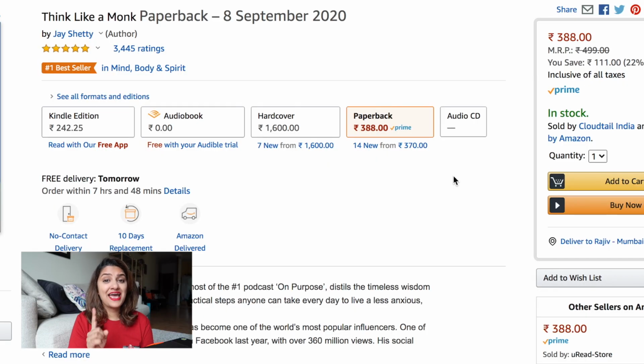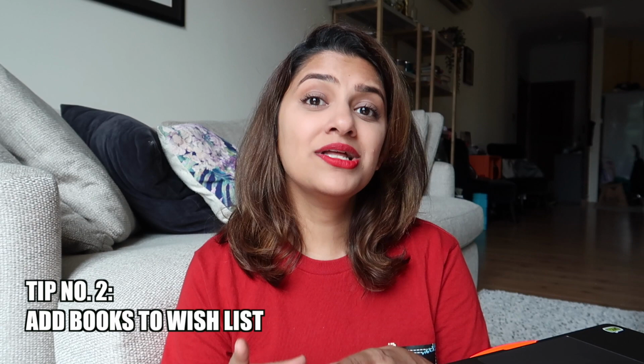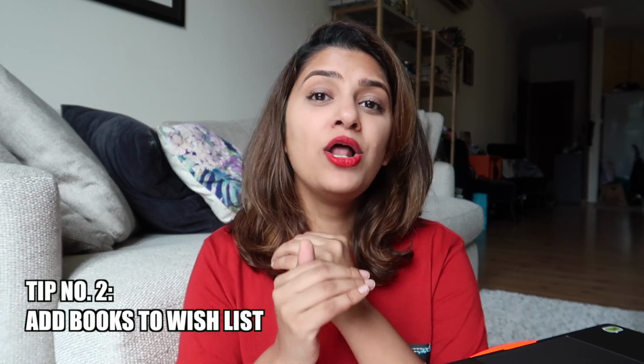But the tip that I have is that any book that you want to buy during the sale, a couple of days before the sale, add them to your wish list. Now, what this does is that all the preparation that you need for buying the books is done before the sale. The maximum amount of time that you spend on Amazon is in browsing for the books, finding the books that you want to buy, typing them out, making sure that it's the right edition that you want to buy, and then adding it to your cart.